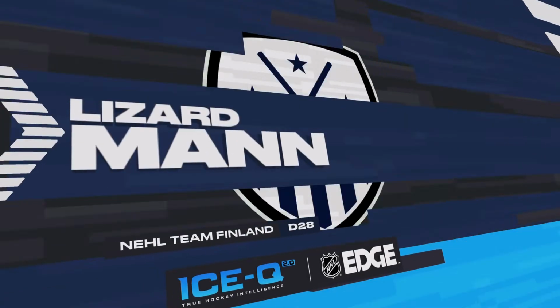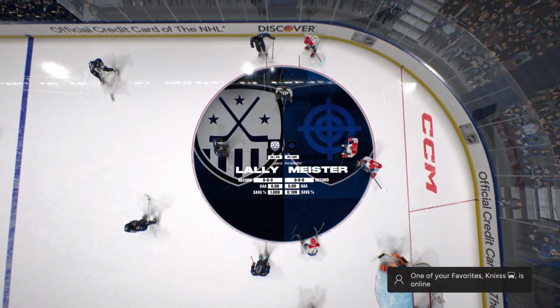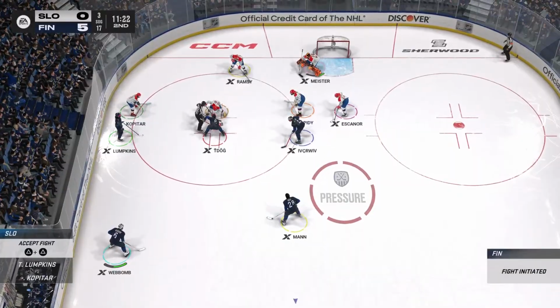Let's have another look at that monster of a hit there, James. You got to love it. You have to have great timing, and you got to know when your opponent's vulnerable. Toronto's offense came to play in a big way, and they lead big time here in the second.